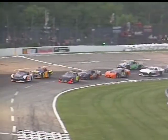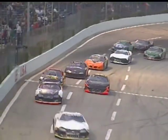Bousquet's got the lead, the big guy from Pittsfield, New Hampshire. Told us in victory lane a few weeks ago he had to back away a little bit. But it's good to see the 07 of Bousquet running back up front here at Lee USA Speedway. Nose to tail pretty much down that back chute into turn number 3.